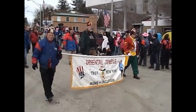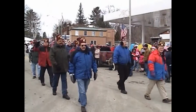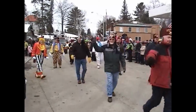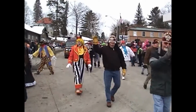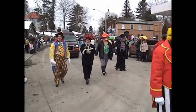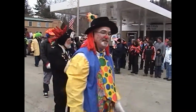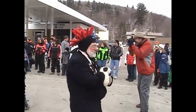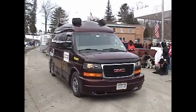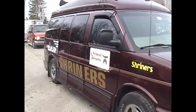Here's the Oriental Temple. They're here every year and we're delighted to have them, of course. A friendly wave. What would a parade be without the clowns, right? The best. Aren't they beautiful? Oh yeah, they're great. Everybody loves the clowns. Of course, the music is very important too, and the Shriners have music. Don't you love a march?